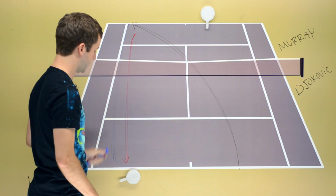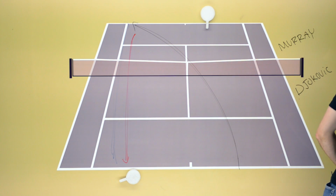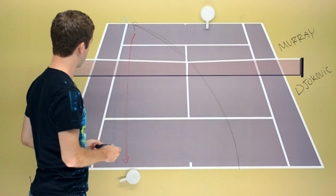And this marker is failing, so TV timeout. Let's see how this one does. That's a little bit better, but not really.